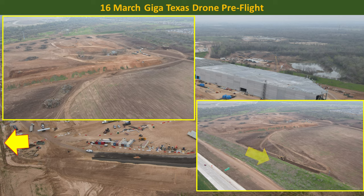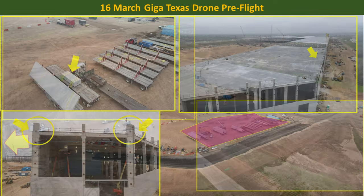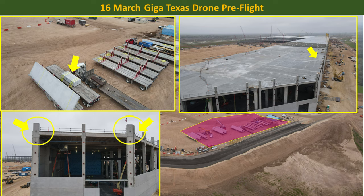Starting on the far west side across the highway, we see that there's more clearing going on and also some more earth moving, as you can see in the bottom right. Coming back to the southwest area, we see some more deliveries of these prefab parts. If you see the arrow in the upper left, that is the extension for the roof. You can see on the bottom left how those would work, and they're going to be put onto the east side, and that allows the wall panels to be installed into the top.